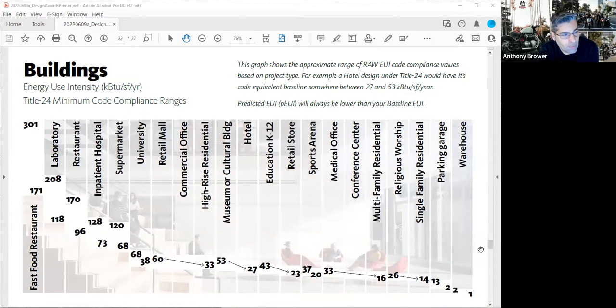We put this graphic together just to give a range. There is no one EUI value that every project is measured against, because they're all very dependent on the type of use the space is. Fast food restaurants are on the very high end. You can see an EUI anywhere between 170 and 300. While you look at parking garages, you can see anything between 2 and 13.